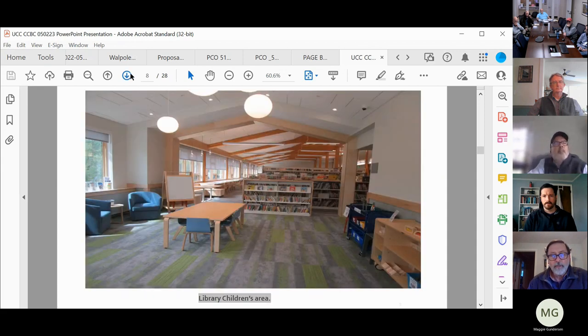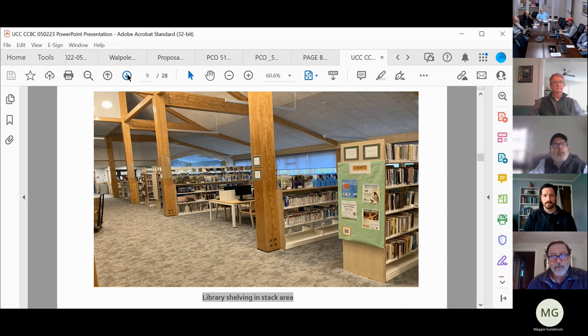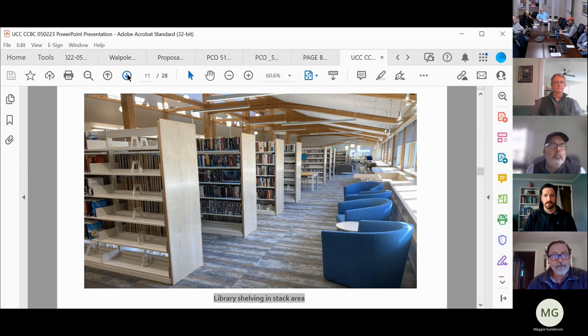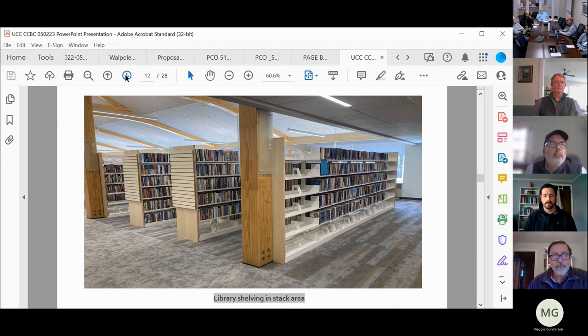Next view is simply the children's area of the library. As you can see, furniture's in, books are in. It's the library shelving stack area. We have a few views of that. Shelves are mostly full of books, and this is from the quiet room corner, facing into the stack area. And that's facing in from the ESS reception desk.